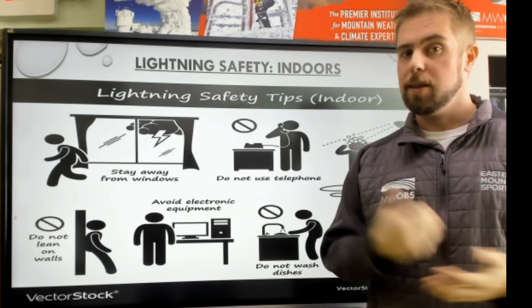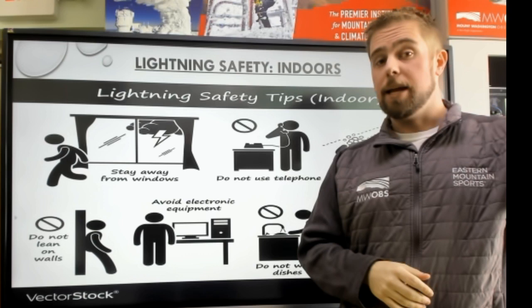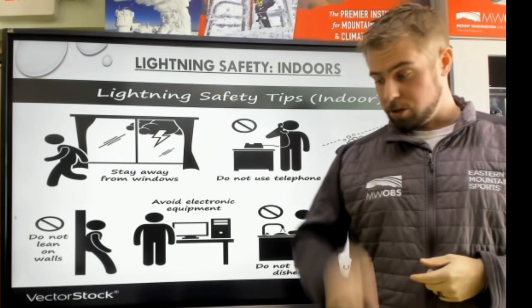Another thing you can do is install lightning rods on your house. Those lightning rods will be attached to a copper grounding cable that will attract the lightning strike into the rod itself, and it will run down into the ground safely and not even affect your house. So it's always a good idea to consider putting lightning rods up or some kind of grounding cable so that the electrical discharge just goes harmlessly into the ground, which is really cool.